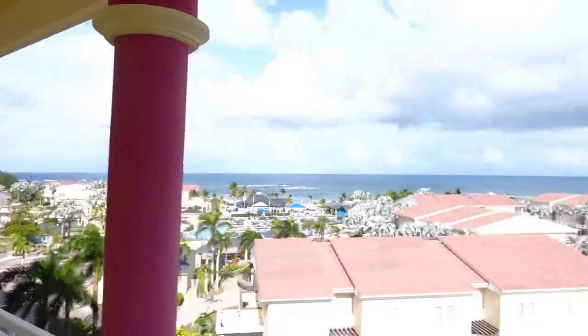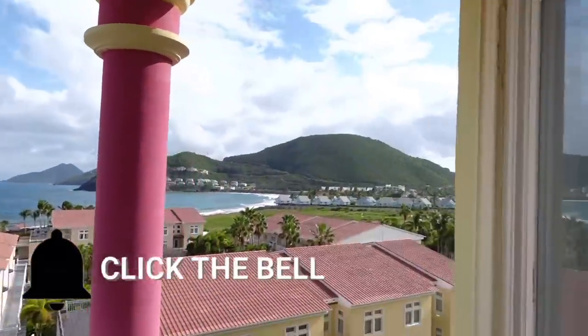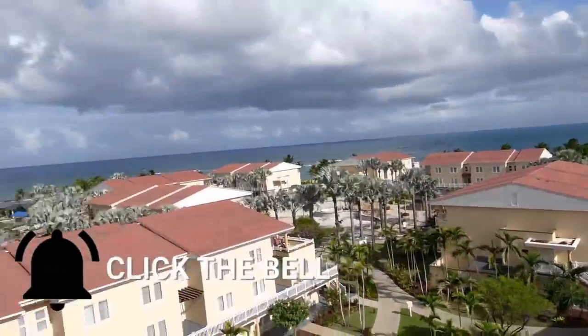So for the persons who watched the previous vlog, you were guessing where I'm at. I'm in St. Kitts. Actually, let me show you guys. The beautiful, beautiful island of St. Kitts and Nevis. Yeah, that's the view from the hotel. So yeah, woke up this morning for sure. Give you a quick rundown.